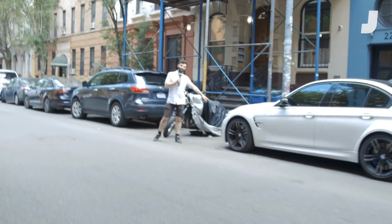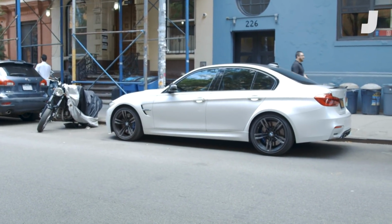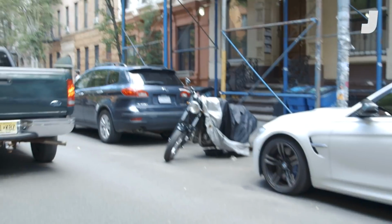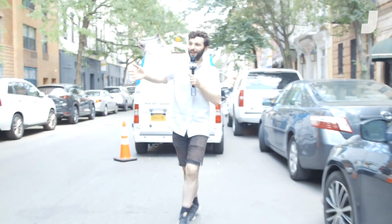Here's a very nice M3. Can't talk about that. It's a boring car. It's new. People aren't tuning in to see a new M3. That's crazy talk. Let's turn this around.